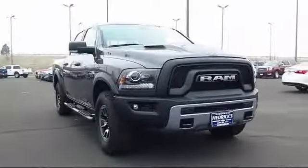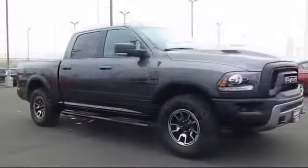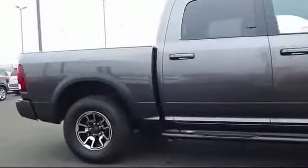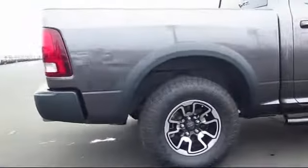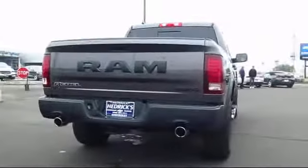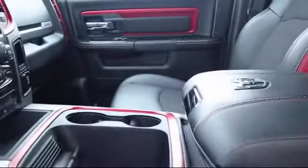Here's a look at one of our pre-owned vehicles from our great selection of cars, trucks, and SUVs. It comes equipped with heated front seats, keyless entry, alloy wheels, Sirius XM satellite radio, steering wheel controls, air conditioning, integrated voice command with Bluetooth, traction control, side airbags, power windows, and has less than 10,000 miles on the odometer.